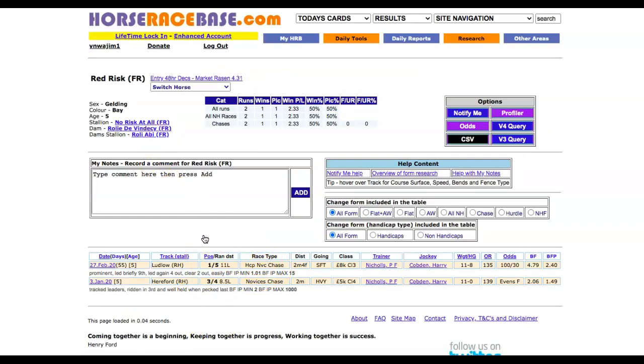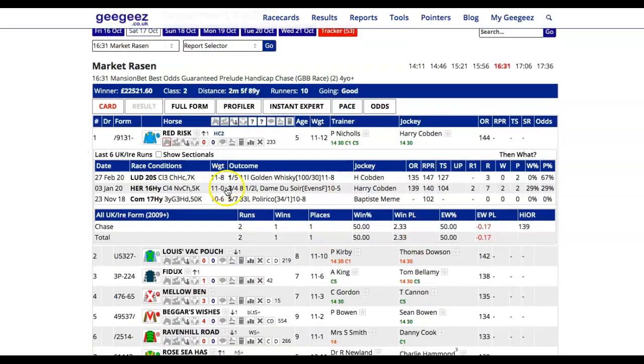You can look at his racing post. Both Horse Race Base and Gigi's don't really take account of French form, so it's always worth looking somewhere else to try and find that. He does have form in France. That's all on soft. He has a question for me. Obviously, the ground is a question.